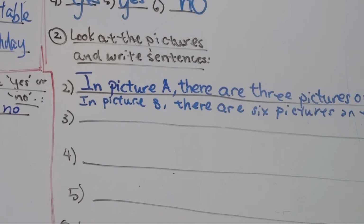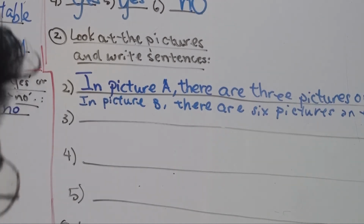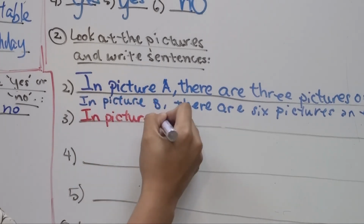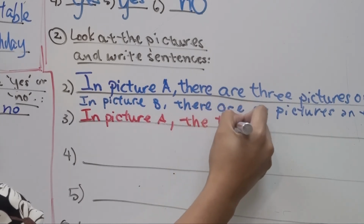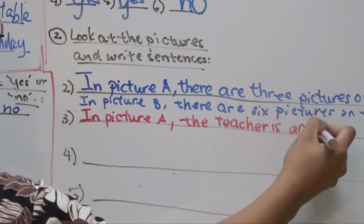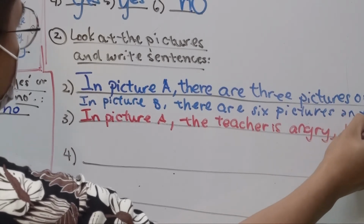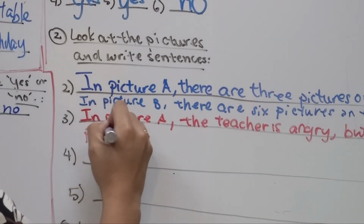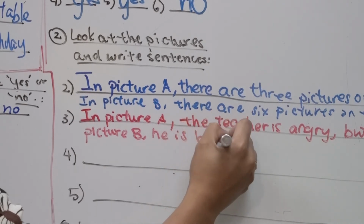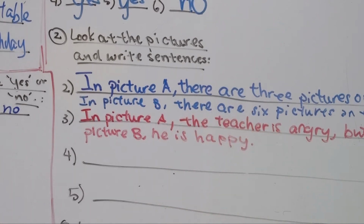Alright, so you can also say, let me use another pen so you don't get confused. A red pen, okay? In picture A, the teacher is angry, comma, but in picture B, comma, he is happy. You see, this is one whole sentence, right? In picture A, the teacher is angry, comma, but in picture B, comma, he is happy, okay?